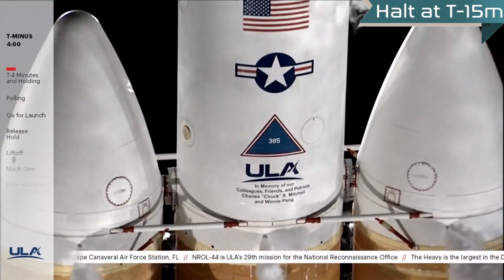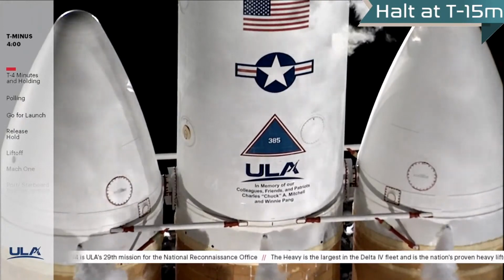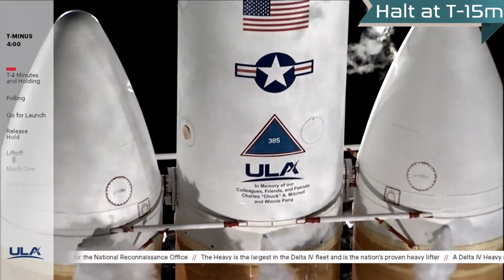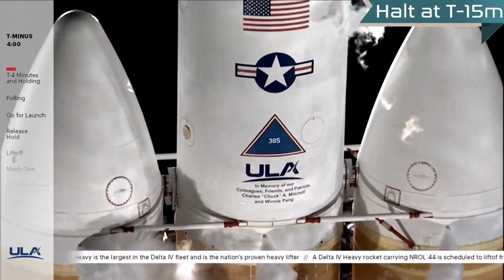This is Delta Launch Control at T-minus 4 minutes and holding. The team continues to work through a lower than expected temperature condition in one of the vehicle compartments and has not selected a new T0 at this time.